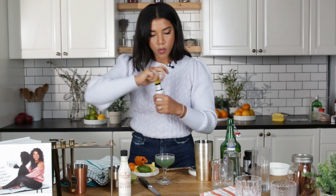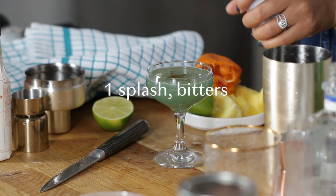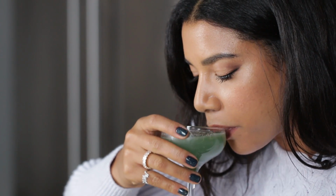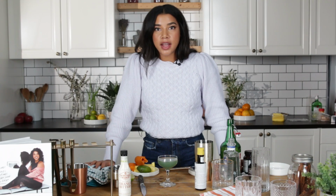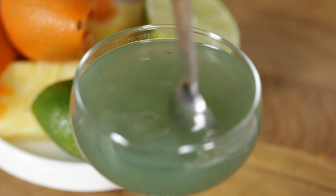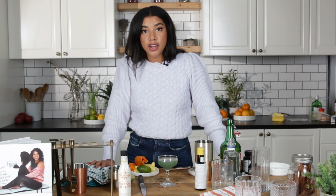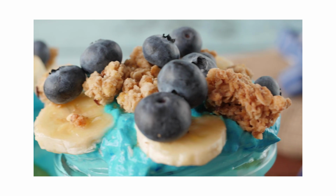And I'm just going to add 1 splash of bitters just at the end. This literally tastes like a fresh tequila mule. I mean, it's got the ginger, it's got a little bit of the orange in it that you can taste. The color is gorgeous. Again, you can't really taste the Blue Magic, but you're getting all the benefits of it.